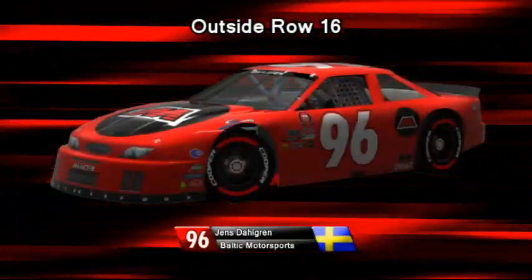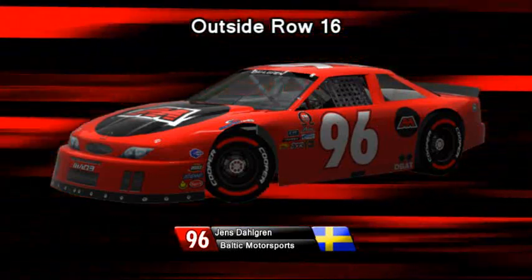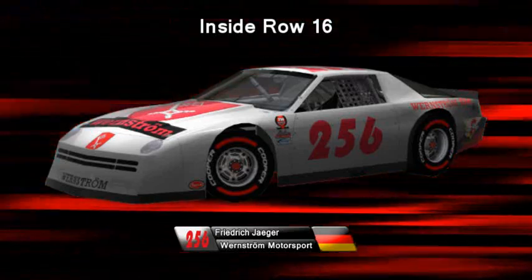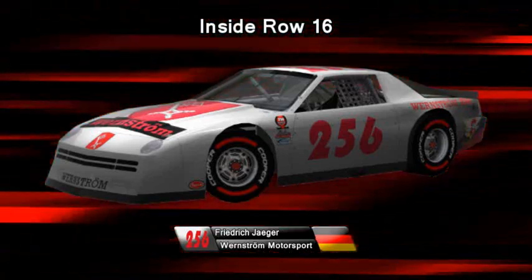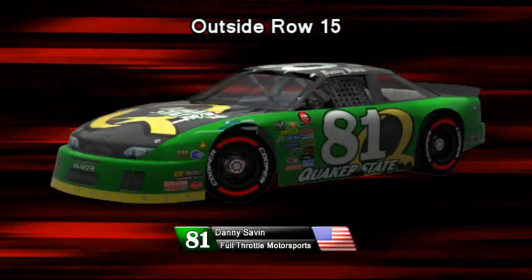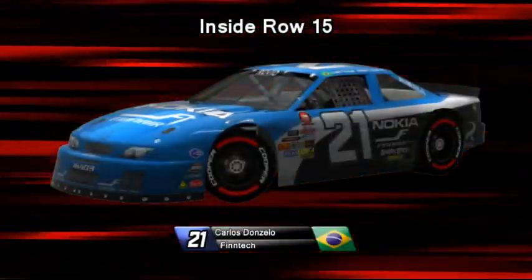On the outside of row 16 is Jens Dahlgren for the Baltic Motorsports team. Underfunded operation there. And on his inside is Friedrich Jaeger, a touring car legend in the Wernstrom. This is Wernstrom's first Master Cup start, and we're happy to have them on board. On the outside of row 15 is Danny Savin, a former two-time winner of the race, the only man to win it back-to-back. On the inside of row 15 is Carlos Donzello in the FinTech in car 21.